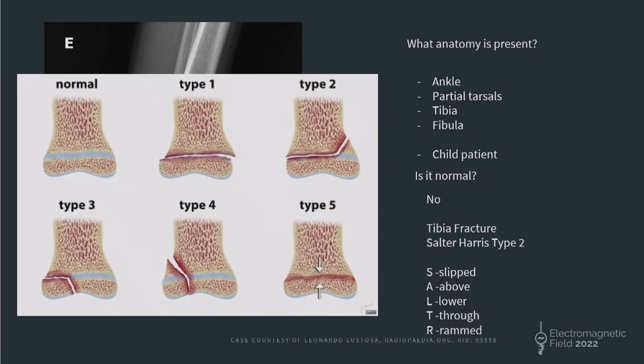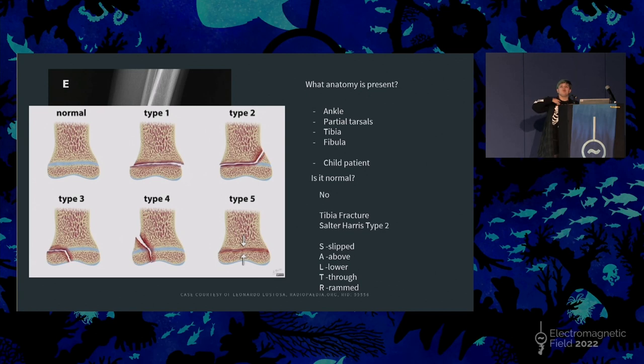So it's a Salter if it involves that growth plate. I've got a picture, which makes it a lot easier. So type 1, they slide. You push them back, it's fine. Type 2, it goes through the growth plate and then up. Type 3, it goes below or lower. Type 4, it goes straight through. And type 5 is the one that doesn't look as bad as the others, but it is by far the worst. And that is a ram.